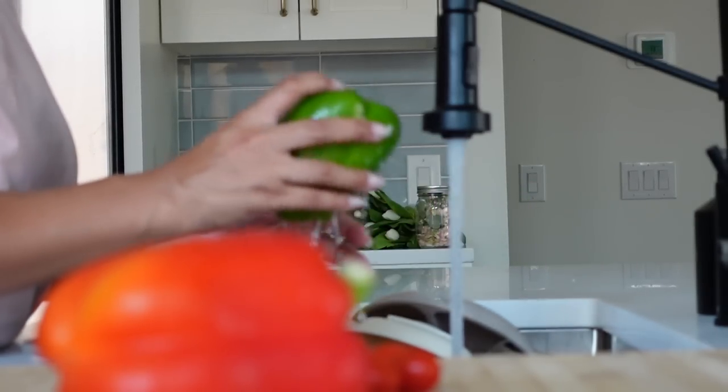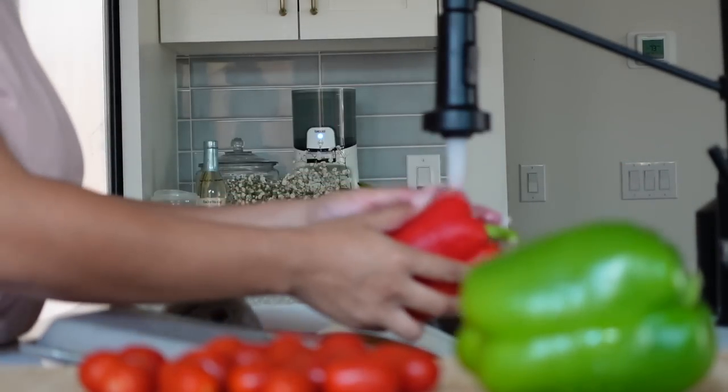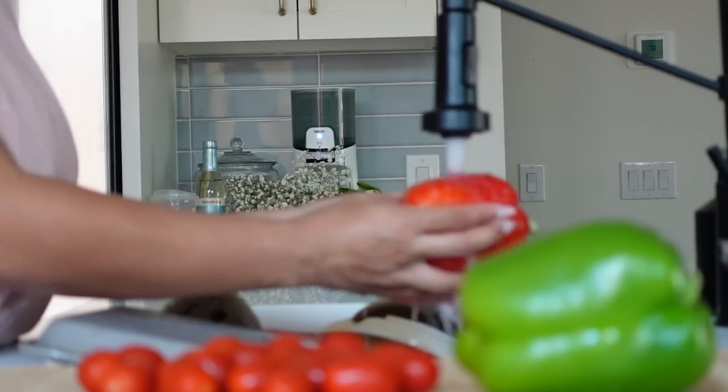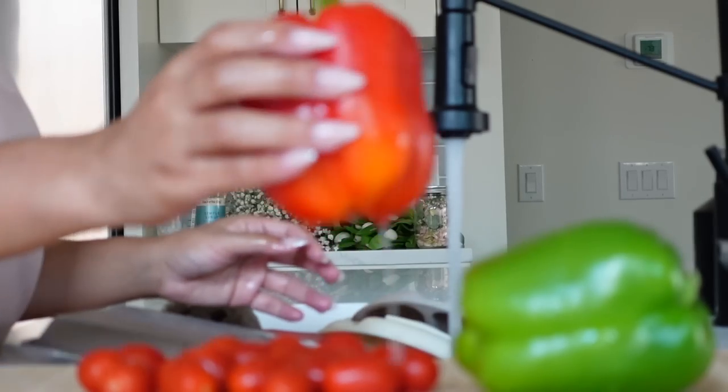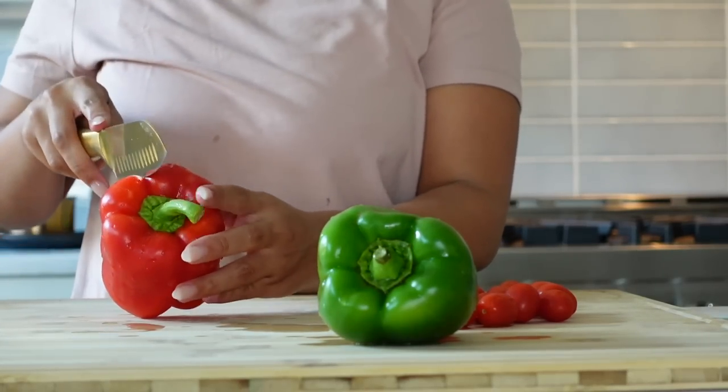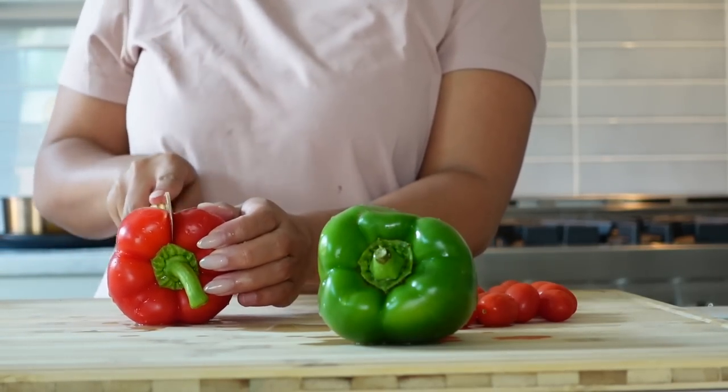I think I also cut up some, is it mozzarella? I want to say it was mozzarella cheese. And then I just topped it off with Italian dressing. Again, a little recipe I seen on TikTok. Okay, so I will go ahead and link that for you guys if you're interested, but that's what you're about to see me do.